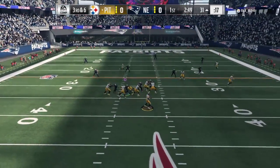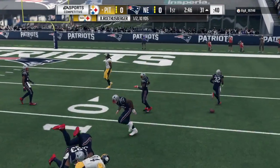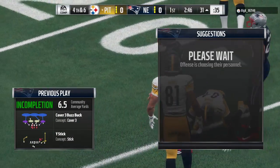On 3rd down, Roethlisberger. And he couldn't hang on to it through the contact. Incomplete.